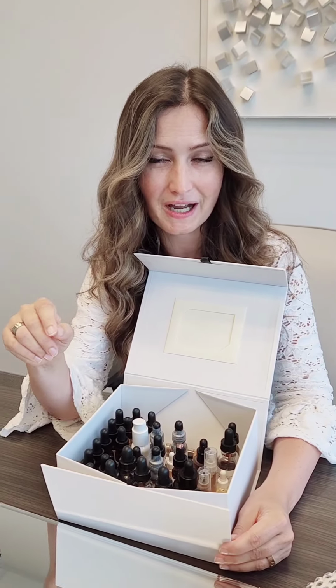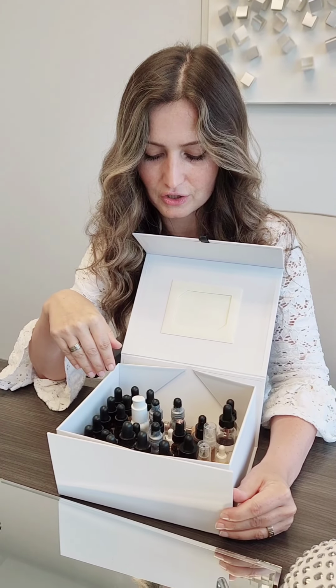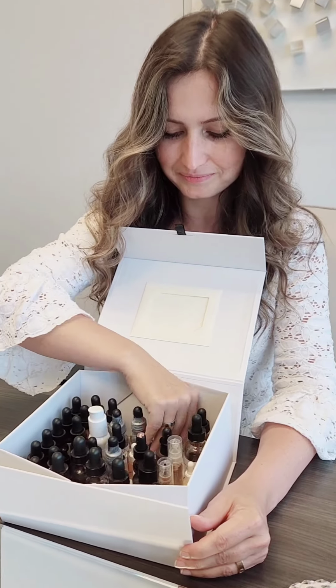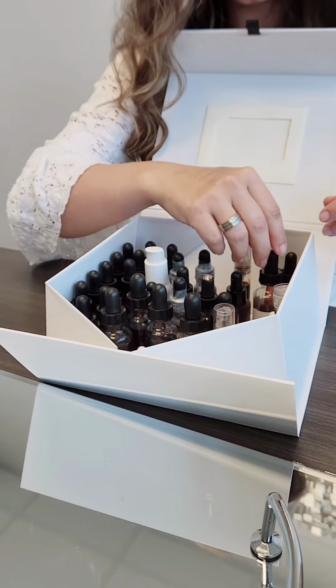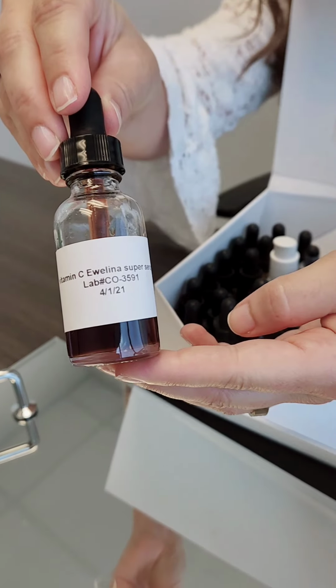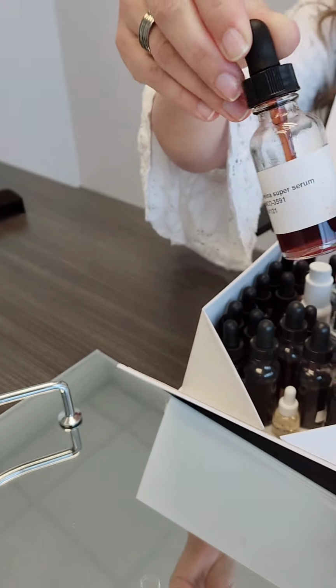It's interesting to see how, a year later, when I'm looking at the prototypes that I received here from different manufacturers, the formulas look. So let me just show you what we are looking at. All right, so in no particular order, let's look at this one. What does it say? Evelina vitamin C serum prototype, dated April 2021, so it's hardly a year old.